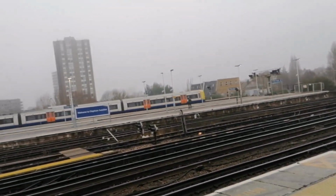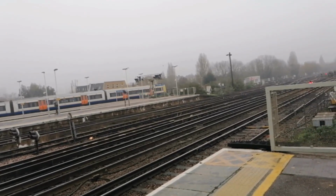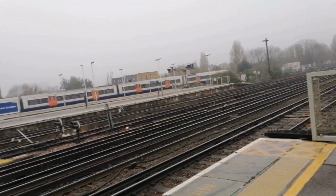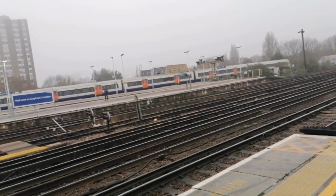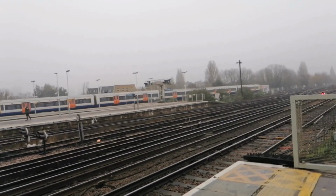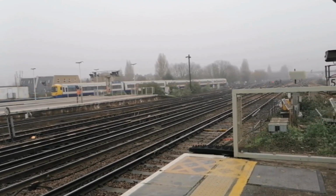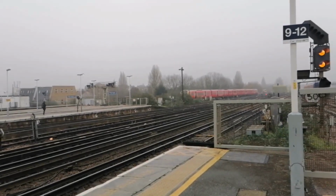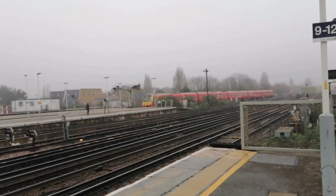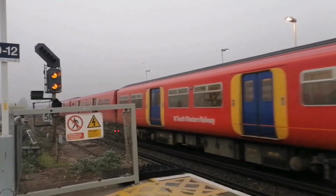Departing there is a London Overground service towards Dalston Junction, I think. Yeah, that makes its way. It's going to turn right sometime. And the next station for that is Clapham High Street. Nice. Okay, arriving over there is a single 707 unit working the Southwestern Railway service, which I'll tell you in a bit.